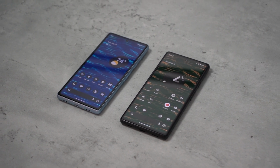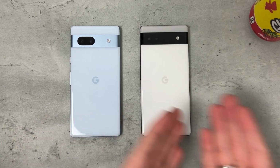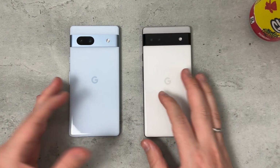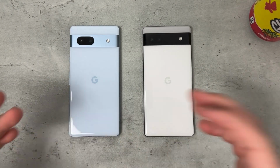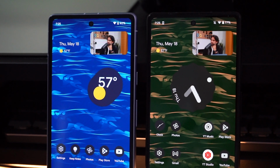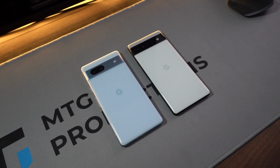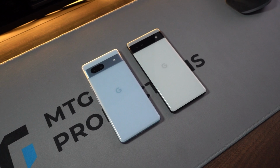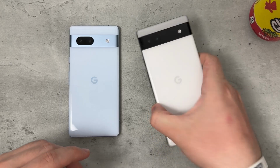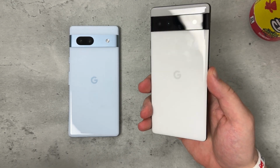There's some really good improvements with 6a to 7a, but when you drop down the price, it's like if this was $449, I would have said, hey, you're paying an extra $50, you're gonna get all these extra features, I think it's worth it. But now there's a huge price drop and you're out on the market looking for a new mid-range budget phone. This is the phone that I personally would recommend.